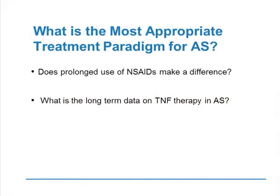So the question becomes, does prolonged NSAID use make a difference? What are we doing nowadays if we're adding a TNF inhibitor? And what are some of the long-term data? I could start by telling you that the long-term data looks really good. And for me, the conundrum is, what do I do with the anti-inflammatory?